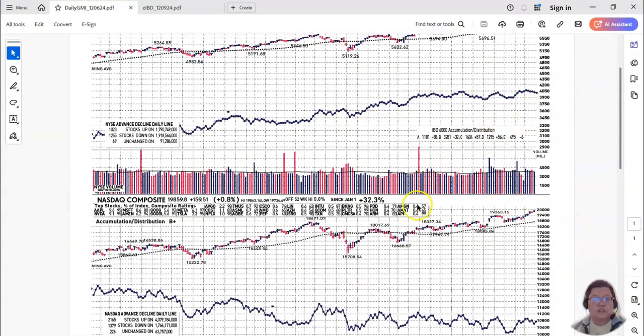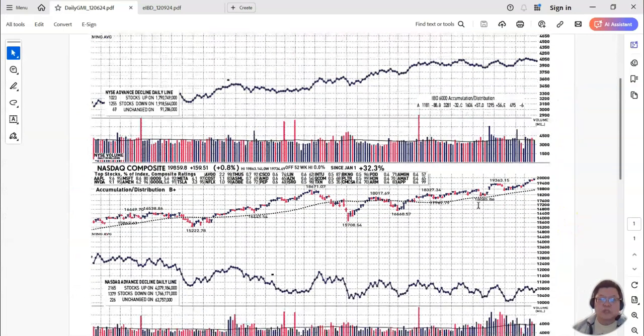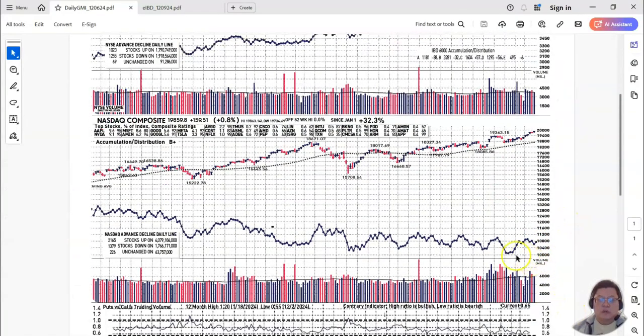So it is something to pay attention to in coming weeks, whether Nasdaq will continue to lead and S&P continue to fall a little bit and take a backseat, or whether eventually Nasdaq will also succumb to some selling pressure and force its decline line to drop as well. And just beware, because when it does drop, it usually drops really fast.